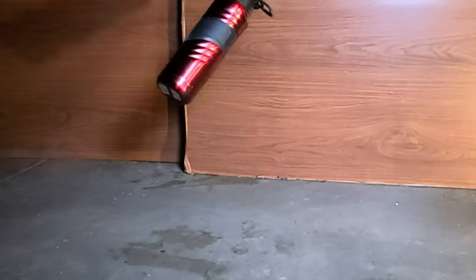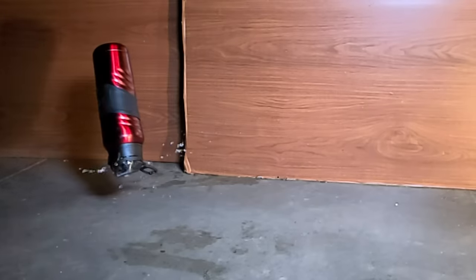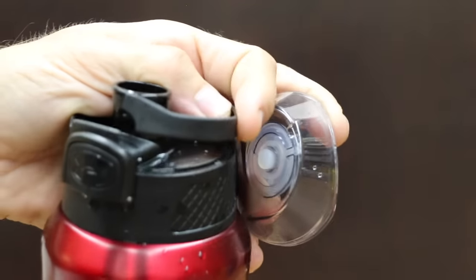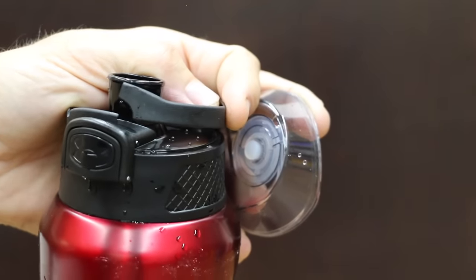Things did not go well for the Under Armour, with quite a bit of water loss upon impact. Unfortunately, the Under Armour did not do very well with regard to the cap. The cap did get cracked and is no longer going to hold water.